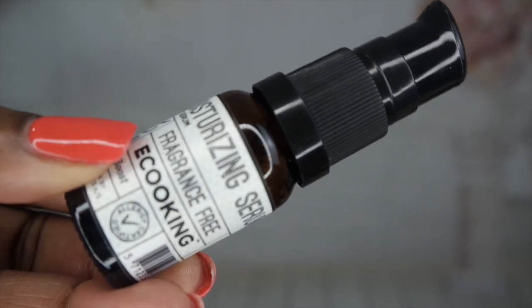So we are going to start by looking at this product. The first thing I'm going to pull out is a fragrance-free Ecooking Moisturizing Serum. Oh, let's just see what this is all about. It's called Ecooking Moisturizing Serum.